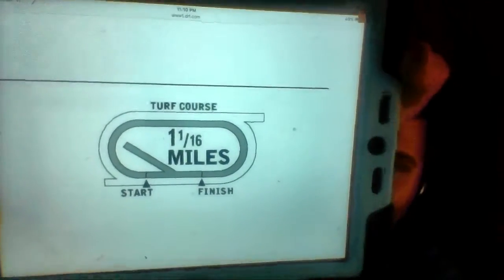We have a field of 12 horses traveling a mile and 1/16 on the turf course. And hopefully this race goes on the turf. I believe last year it was taken off the turf. The year before, I believe it was taken off the turf also. I think this race has been taken off the turf at least 3 times in the last 7 years, something like that. 2009 was when they first started turf racing at Evangeline.